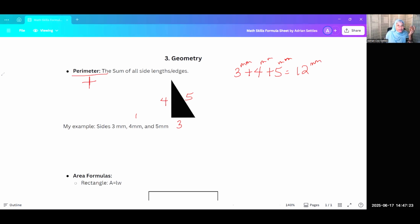Very nice. Perimeter means add all the sides. And in math, they might say sides or they might say edges. Side is synonymous with edges. It means the same thing in math. All right, so let's go down.